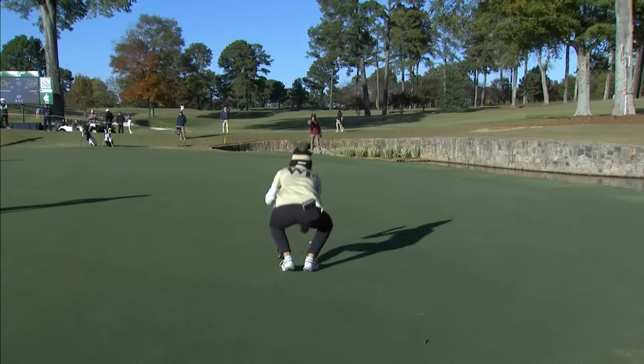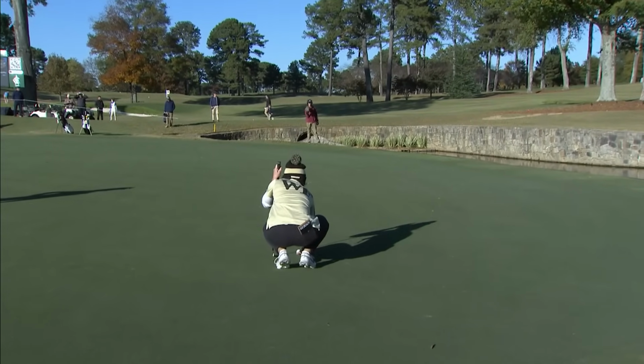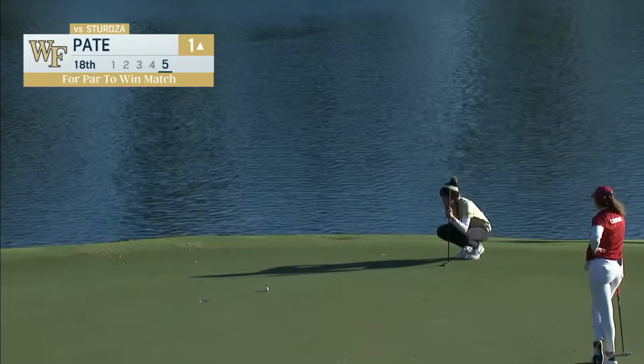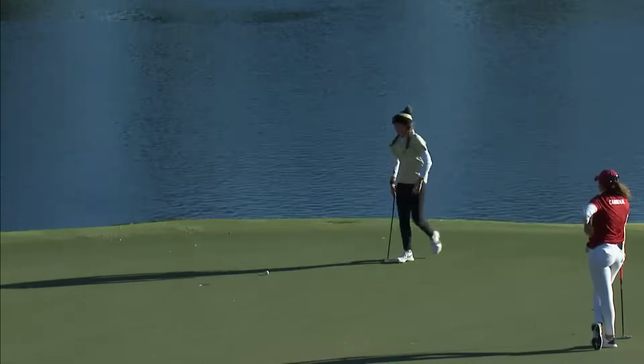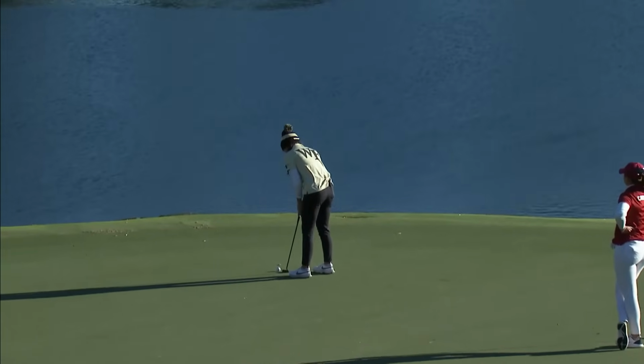Earlier, she started college early. She should be a senior in high school right now, and maybe we saw some of that inexperience at 17. But to see this through after having a pretty solid fall campaign, according to associate head coach Ryan Potter, this is how you build towards the future. Pate for the win.